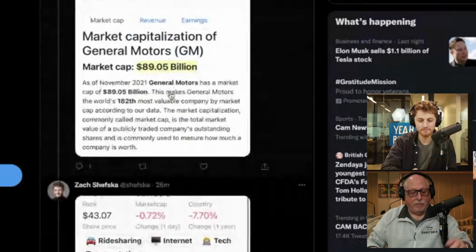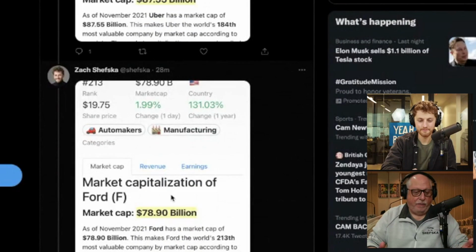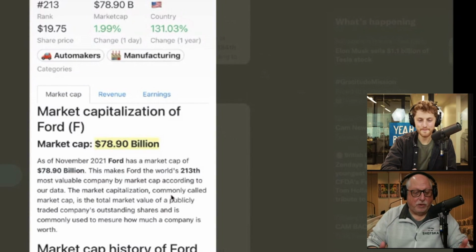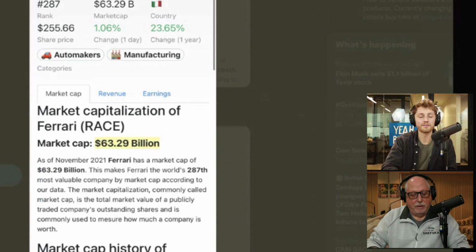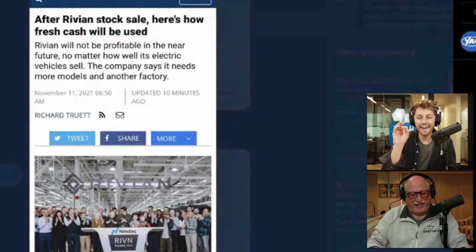So they're thinking to themselves, my God, even if they double their deliveries to 20, think of the money we could make. So, Pops, let this sink in. Ford's market cap is $79 billion, and they own 12% of Rivian, is what you're saying. How much is Ford actually valued at? That's insane to think about for a moment. And Ferrari stands absolutely no chance. They're only a $63 billion company. So there you go. And they probably deliver just about as many vehicles as Rivian.